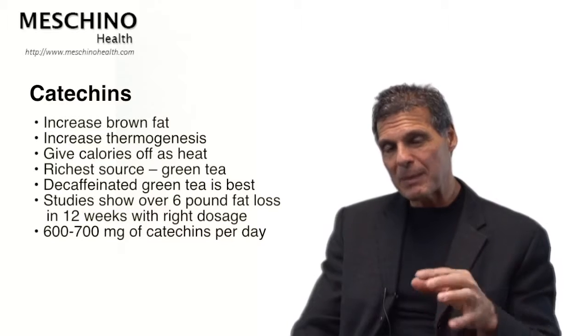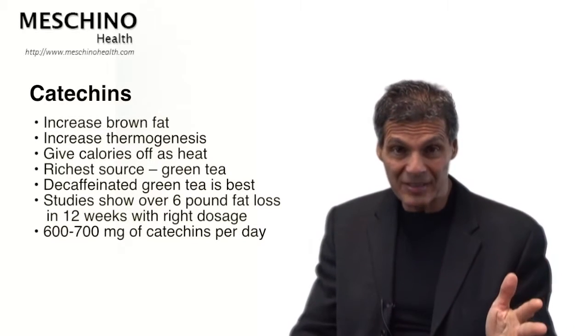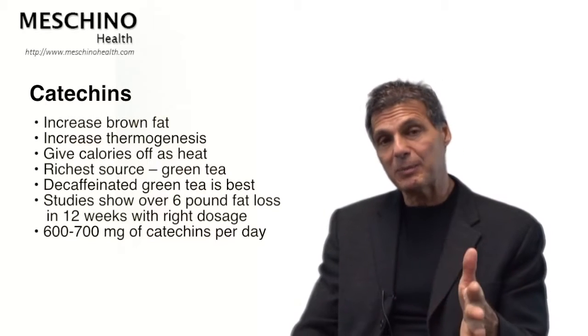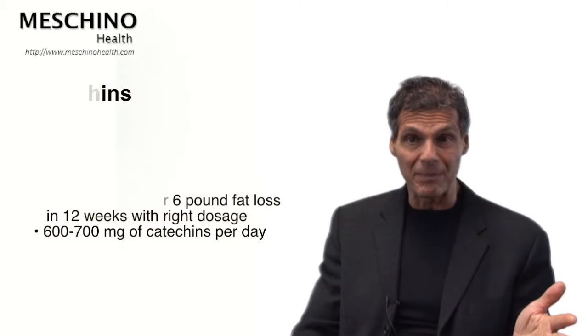Studies have shown people taking 600 to 700 milligrams of catechins a day, if they don't even do any exercise, they still lose on average 6 pounds of fat over a 12-week period. So that's remarkable, really. So in my view, it's best to get a supplement that has all 3 of those active agents in one capsule: the chromium, the hydroxycitric acid, or the HCA, and also the decaffeinated green tea catechins. So you need the right program to go with it, but those are supplements that have been shown to be helpful in a weight management program.